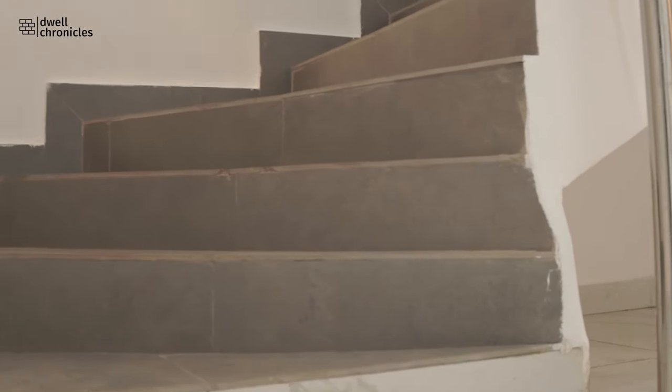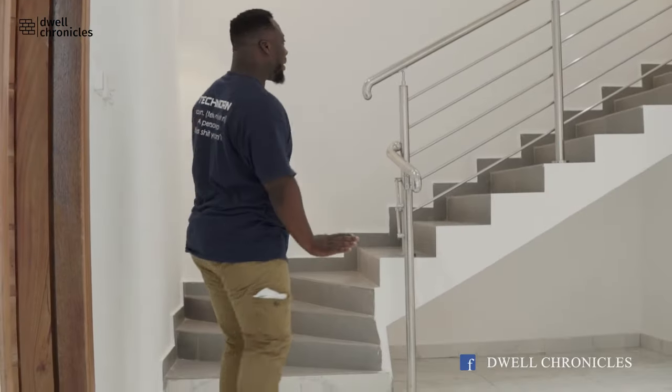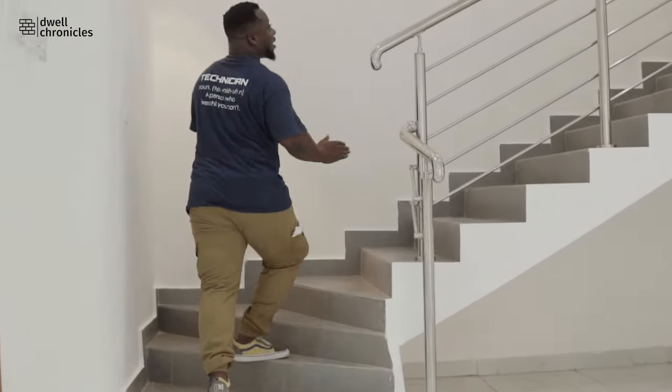One thing I like about the stairs is the smooth flow in it. There are certain stairs that are not that even, and it makes it difficult for a toddler to be able to climb. But with this, it is smooth, even a toddler will be able to walk steadily and climb these stairs to the top. Right? Let's go check it out.